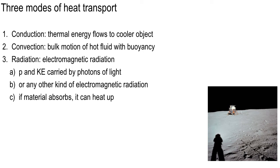The sun puts out some x-rays, but not a whole lot. Now, if the material absorbs it, it'll heat up. Those photons will deposit momentum and kinetic energy, and guess what? That raises the average kinetic energy of whatever absorbs it, and that means the temperature goes up, all right? Now, your skin cells stop ultraviolet. That's what gives you sunburn.